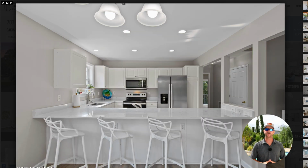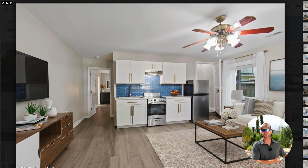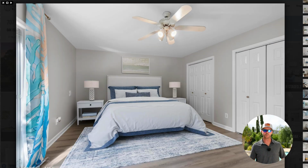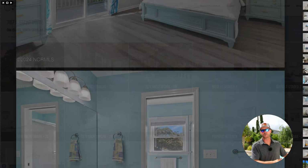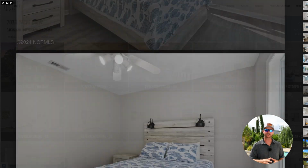I think this is a great value for a yacht drive location that's also fairly central to the island, with all the restaurants and Middleton Park and everything that is in that midsection of the island that people love being close by and having at their fingertips. So I would not pass this one over.